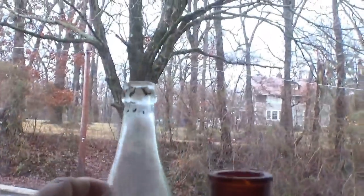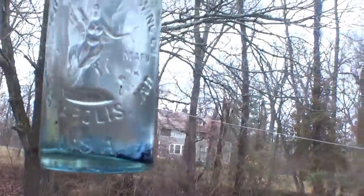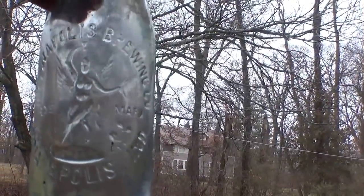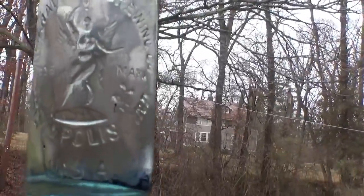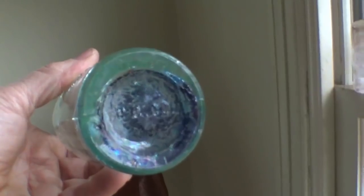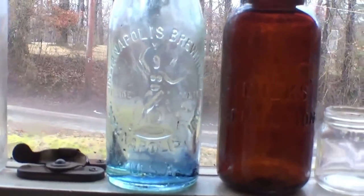Blob top beer bottle here. You can see the nice blob top, Indianapolis Brewing Company from Indianapolis. And it has, I guess that's like an angel, female, I don't know. But it's got wings on it, and she's got a glass of beer raised above her head. That's their trademark, sitting on a wheel on the globe there. Really neat bottle. And that one, well, you can't see it, but it says RG Co on the bottom, which I believe was Root Glass Company out of Terre Haute. And that's about a $20-25 bottle. Not real rare, but nice picture on there, good bold embossing.